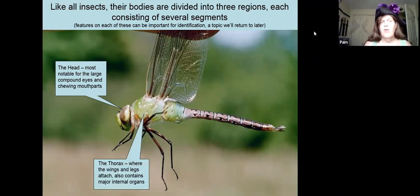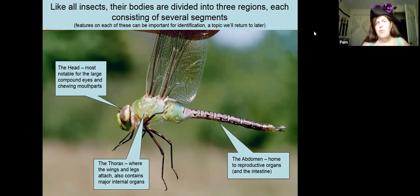In the middle is the thorax, which is the locomotion part of the body. In dragonflies and damselflies, there are 2 pairs of wings and 3 pairs of legs. All insects have 3 pairs of legs. Going through this are obviously the organs, the heart, and parts of the digestive system. And finally, the abdomen, which we'll sometimes call the tail, which is not really the case, because it contains a whole bunch of organs, including all the reproductive organs, which we'll talk about in a bit, and the endpoint of the digestive system.